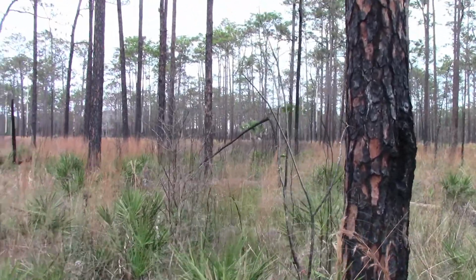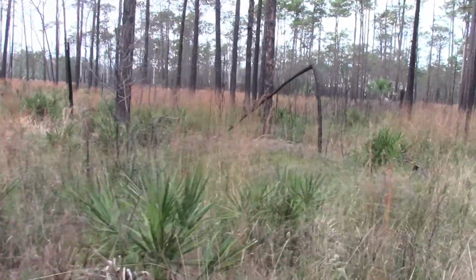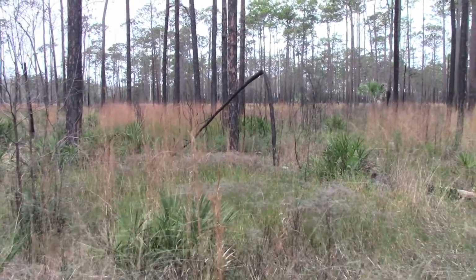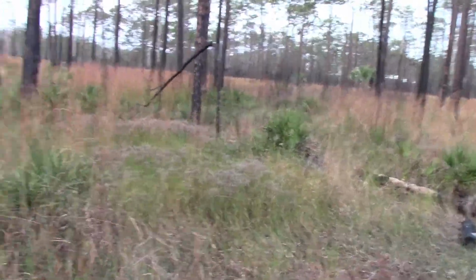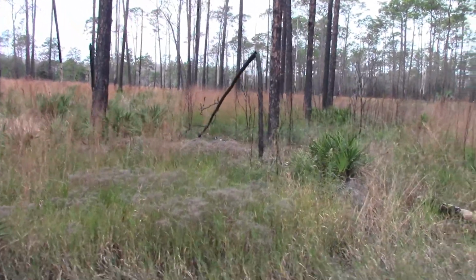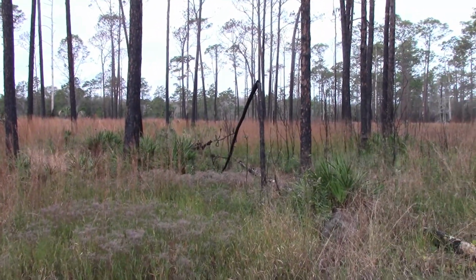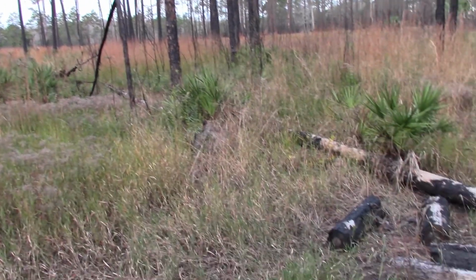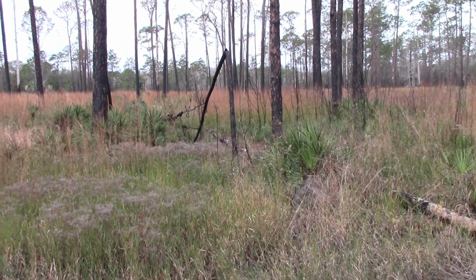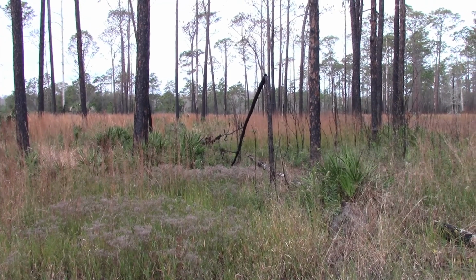Here's the tree break we were looking at last week. I also have that in one of my older videos from last year, where I found that. But I'm not sure what could have caused that. It doesn't look like it would have been a vehicle because of where it's at. Just the wind, although there is a down tree right there. I don't remember if that was there last year or not. It might have been. I'll have to go back and look at my old videos and see.